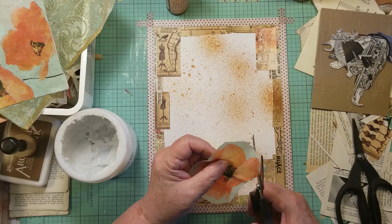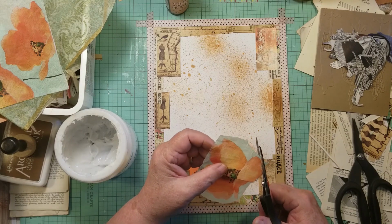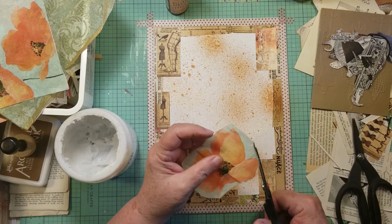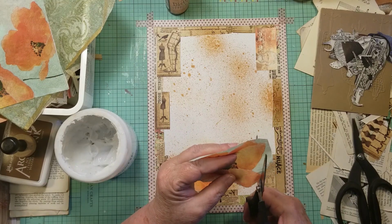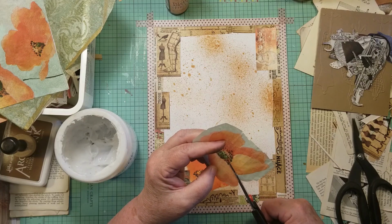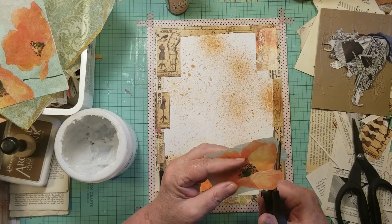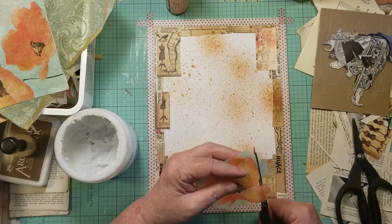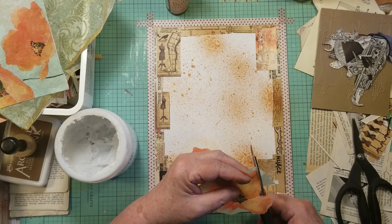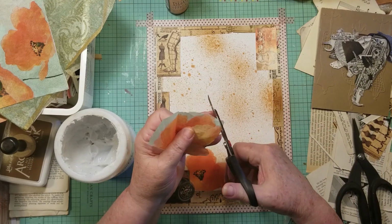I love poppies. I lived in California for quite a while, and in the springtime, to see the orange and yellow poppies growing on the mountainsides and on the fields, it really is breathtaking.